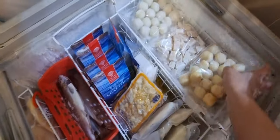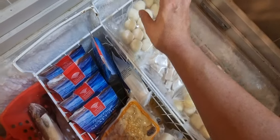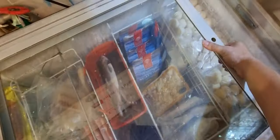Fried fish balls. Okay, this one is pollock fried fish balls, $5.50. Pollock cubes, $25. And then the pollock fish balls, the cooked ones, is $5. Okay, so that's what we have for you in our freezer.